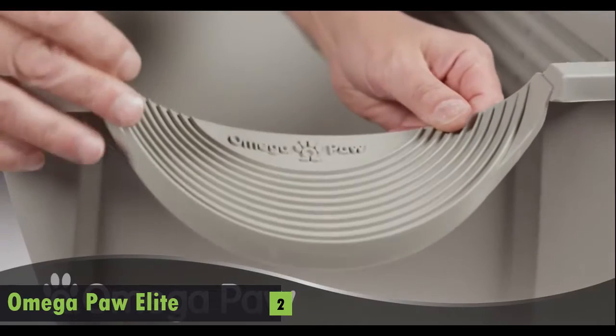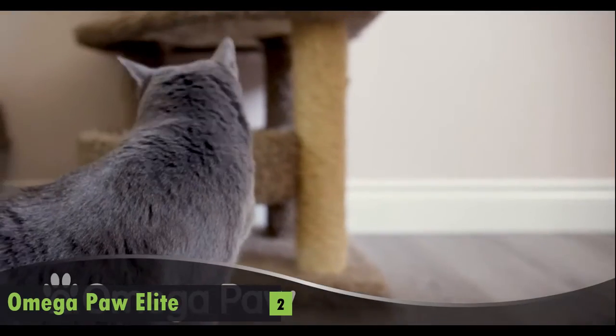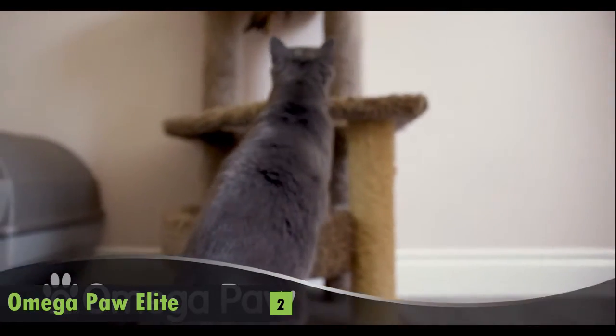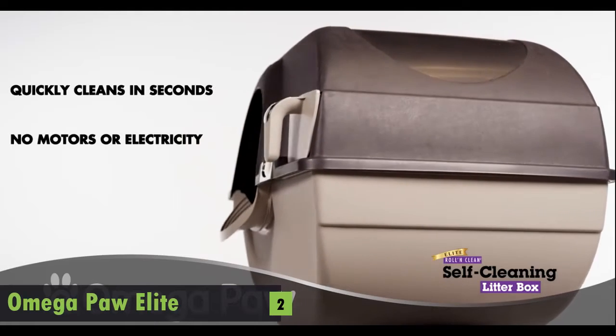The Cat Step is an additional feature that helps your furry friend to clean its paws upon exiting, so you can spend more time with your pet and less time cleaning up after them. Now, if only your cat could clean its litter box.